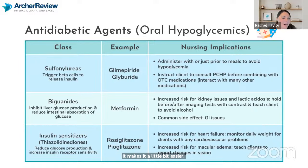So when we look at our insulin sensitizers, what we notice is those are going to end in glitazone. So if you remember that ending, you're going to know those are our insulin sensitizers, but they come with an increased risk of heart failure. And so we don't always use them. If our client already has risk for heart failure, this is not going to be a med that we would want to start with and give our clients.